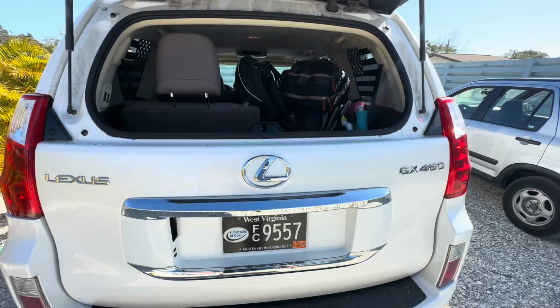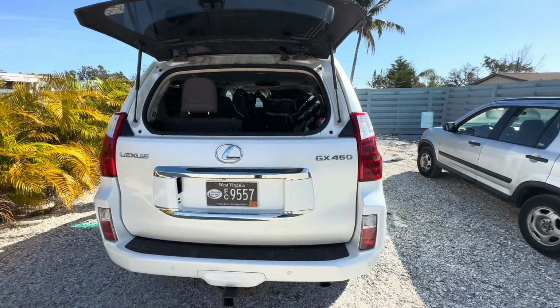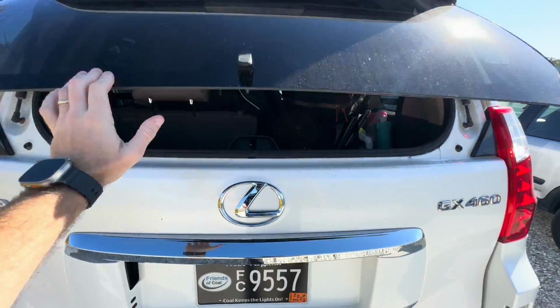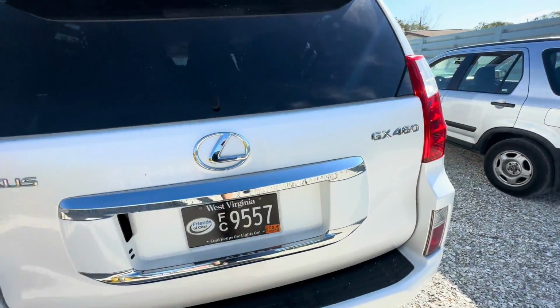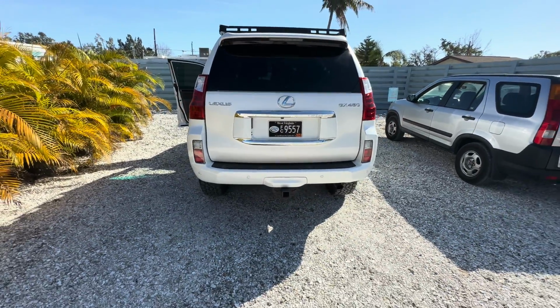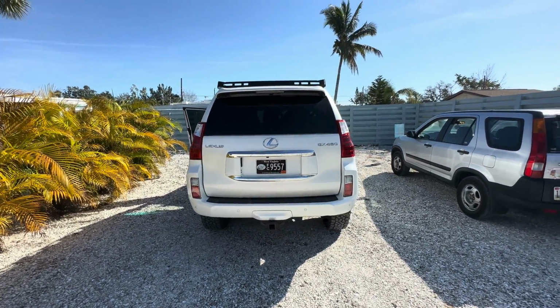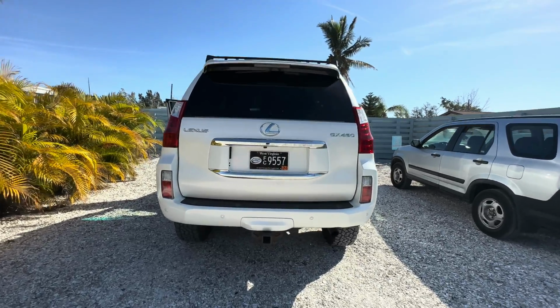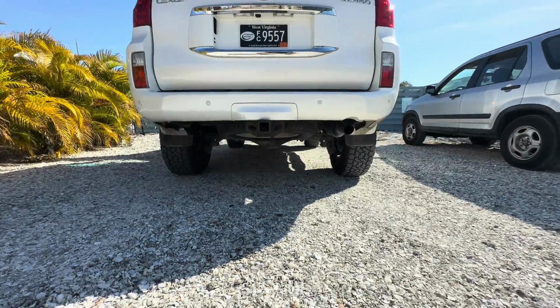So, I had no idea, again, that people built what they call Overland rigs with Lexuses, the GX460s. And then whenever a buddy of mine that I work with showed me, I was like, dude, that is one of the most amazing things I've ever seen. I need to get one because it'd be perfect for the beach. Of course, it has a towing package.